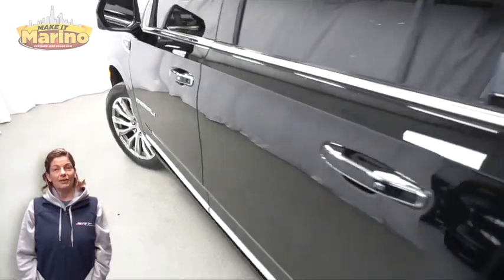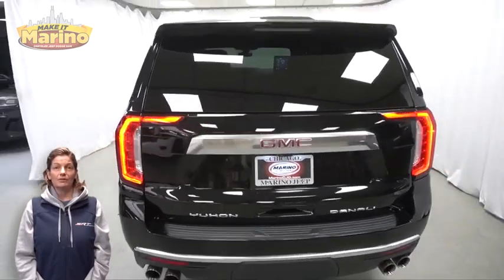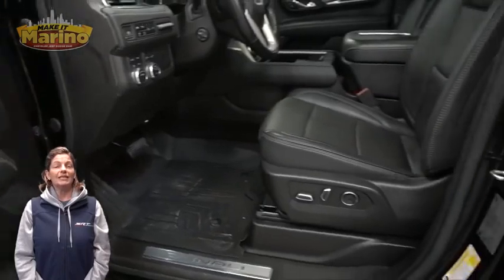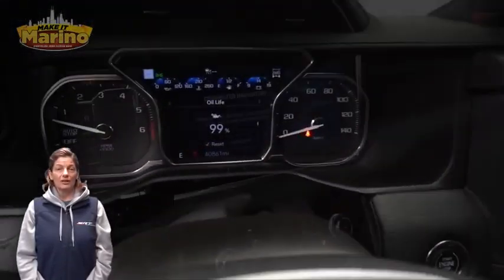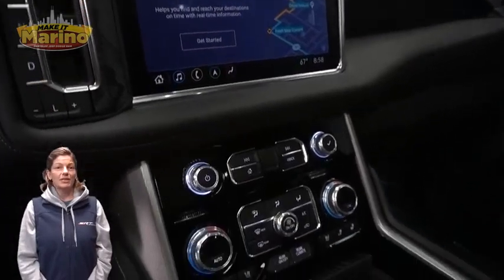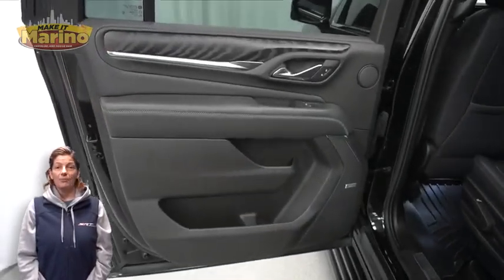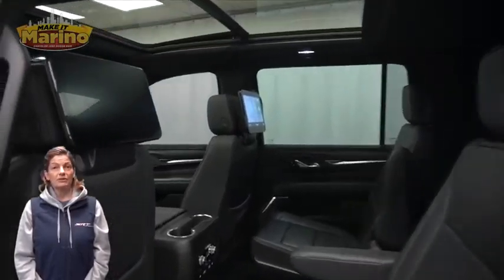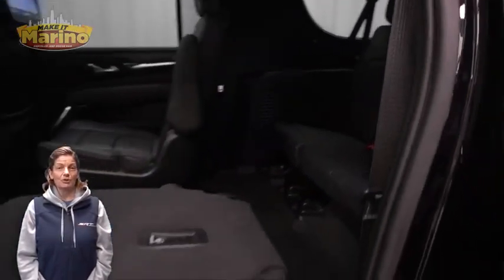With HID headlamps, front fog lamps, 22-inch aluminum wheels, blind spot monitoring, tow package, heated and ventilated front seats, heated steering wheel, 40,000 miles on the odometer, 10.2-inch touchscreen, navigation, Apple CarPlay and Google Android Auto, rear entertainment screens, power sunroof, power liftgate, 6.2-liter V8 engine, and so much more.